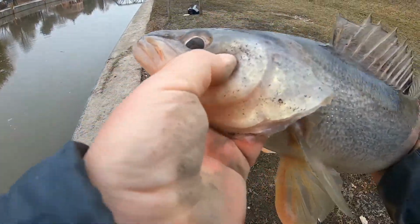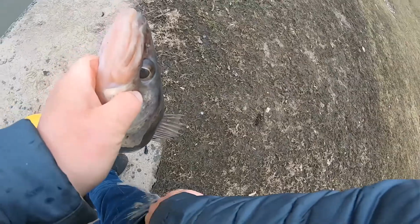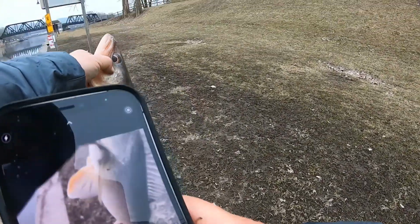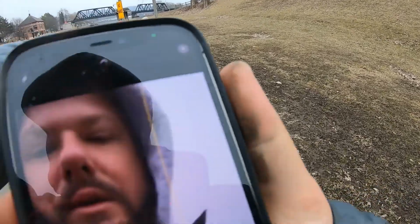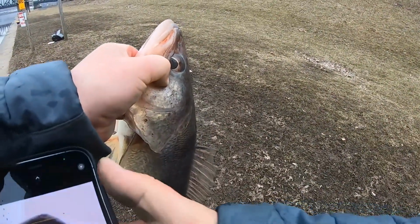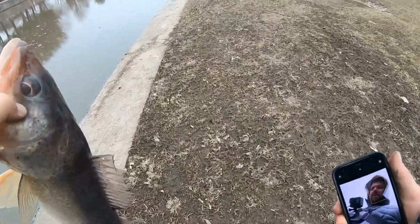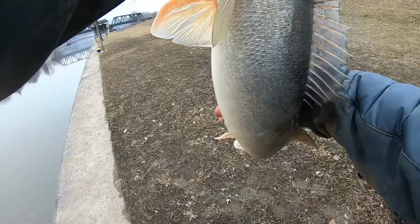Wow. Look at the size of this walleye, guys. It's huge. Nice. I have to get a weight on this thing. This thing is a beast, guys. This is what we're after right here. I mean, look at the size of this belly. This thing is thick.